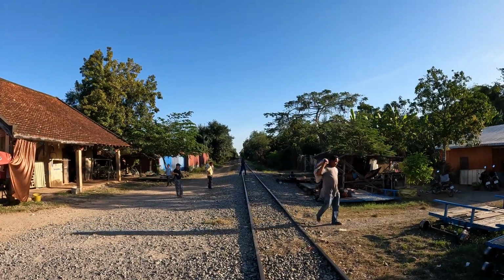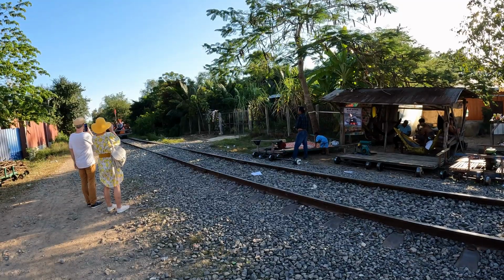For our final thing to do in Battambang, we have come to the legendary bamboo train. Now we've come a bit later in the day, so it's a little bit cooler because it's been red hot all day. It's about 4:30, so the sun will go down in the next hour. So we're hoping to get one of the last train experiences of the day. Tickets cost $5 each, which is not too bad really. We've heard a few reviews that it's a little bit cheeky where they ask for quite a lot of tips and they drop you off at souvenir places. But let's see, you never know.